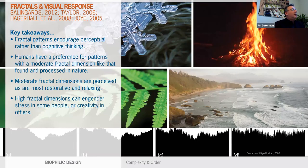Fractals. Fractals are a pattern that repeats itself in a smaller dimension. So for example, a snowflake is a fractal. A tree is a fractal. Fire is actually a statistical fractal. When we look at fractals, for whatever reasons that go beyond me, it engages our perceptual brain rather than our cognitive brain, right? We have a preference for looking at fractals. They actually have been proven to be restorative and also make us feel more relaxed.